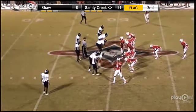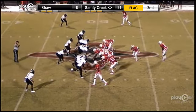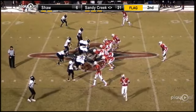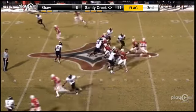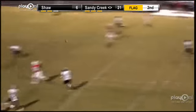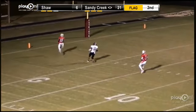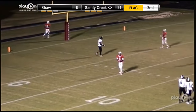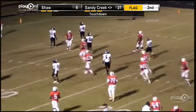Hold was called against Sandy Creek. Back them up 10. It'll be 1st down and 10 from the 50 now. Sandy Creek going to change it up a little bit. Garvin stands under center. Fake it to Sweeney. Play action. Throws it out into the seam route. He's got a man to the 30. Down to the 20. Nobody's going to touch him. Kyle Wilson on a 50-yard reception and score. And it's another quick one.